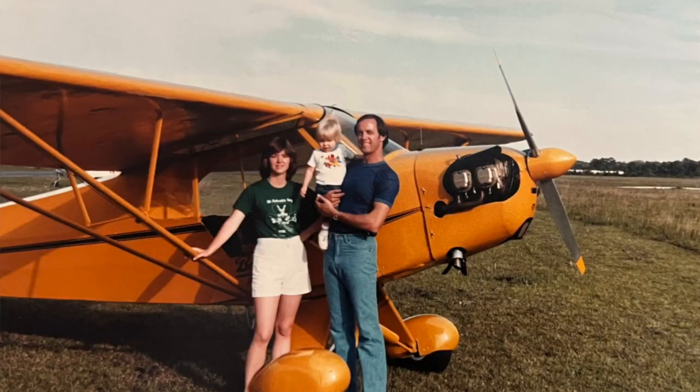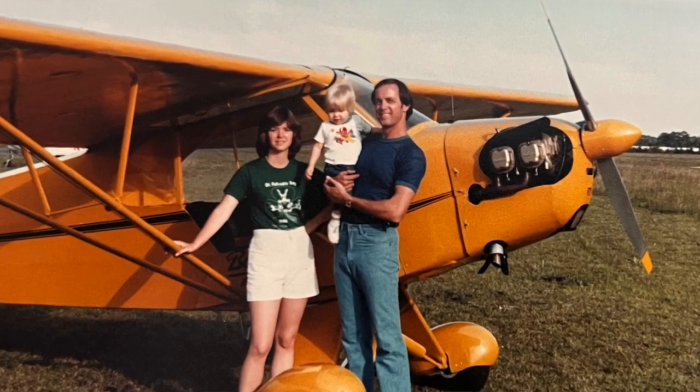Now, Palatka is a place that I never lived, but this is where my parents lived right before they had me. So my older brother, Ryan, was born in Palatka, Florida, and my parents lived here for 4 years as my dad coached football.